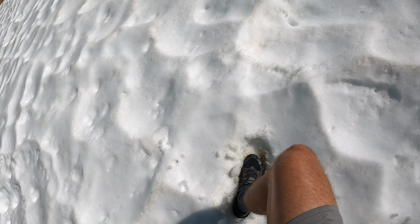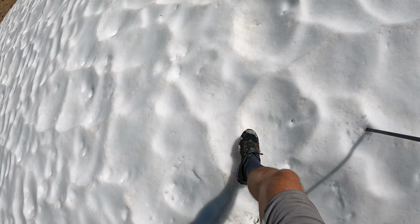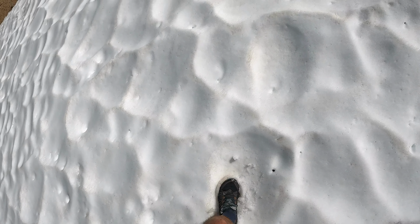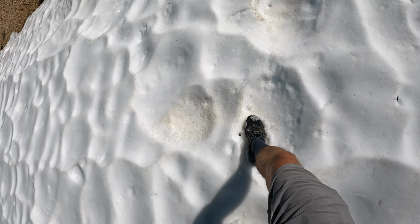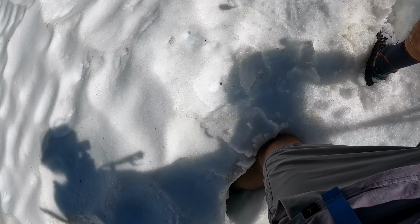This is without question the junkiest snow I have ever been on. It is barely supporting weight. It's so soft, it hasn't frozen in 3 or 4 nights at this point. I'm not sinking, but the last step I took plunged me almost to my knee. Oh, there we go. Oh yeah, we're in there.